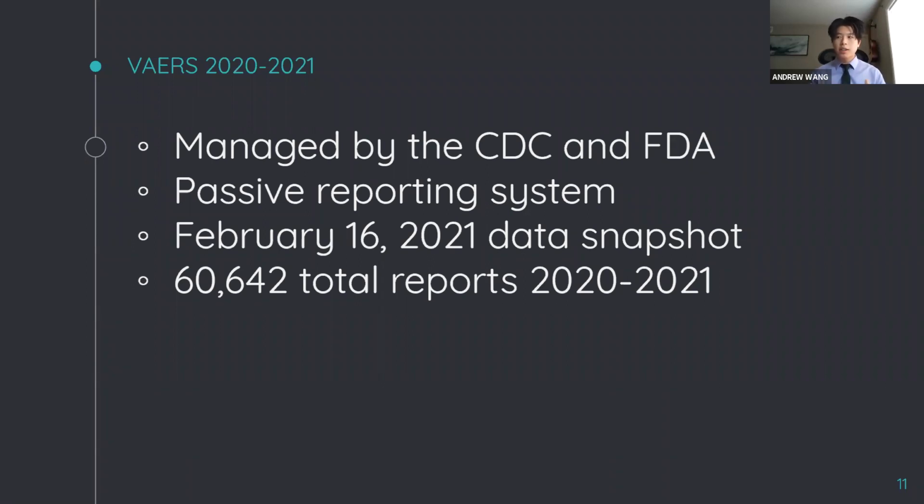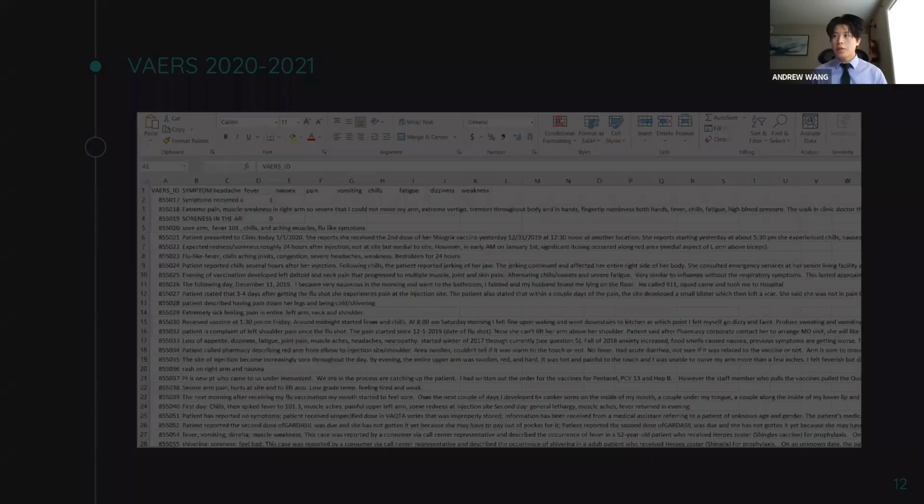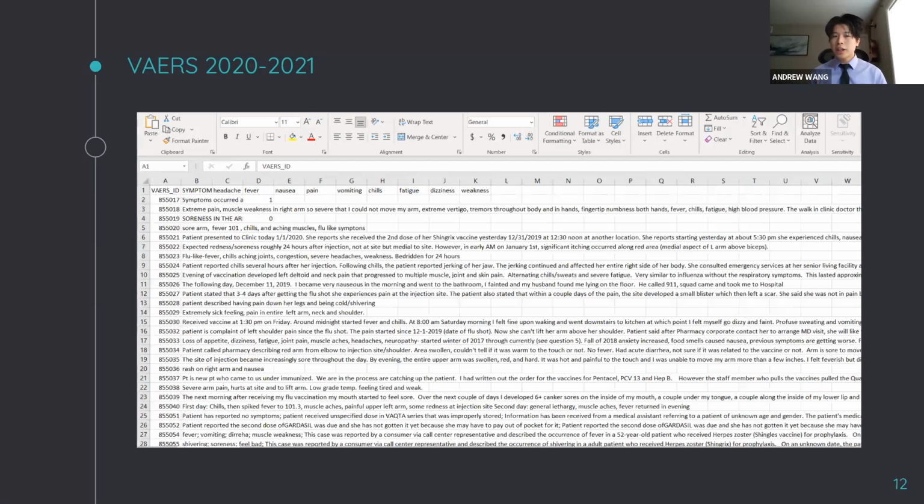At that time, there were 60,642 total adverse event reports between the years 2020 to 2021. These included vaccines other than Pfizer and Moderna, such as the influenza vaccine. Now, this is a screenshot of the raw extracted data. As you can see here, there are patient numbers on the left side and the description of the adverse events reported on the right side.